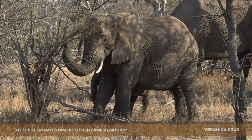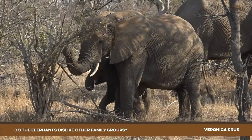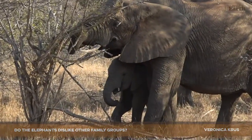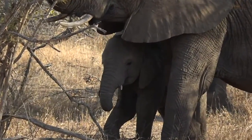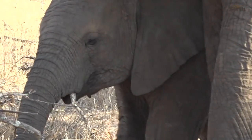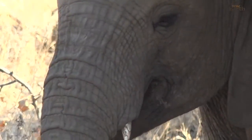Veronica, you're asking if elephants dislike all other family groups, as in family groups of other elephants, I'm assuming you mean? No, not at all. Remember, elephants live a long time and they produce quite a number of offspring during their time. So most of the herds in this area will consist of females that are related in some way. Cousins, sisters, mothers, that kind of stuff.